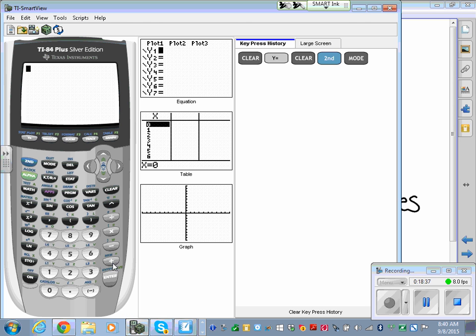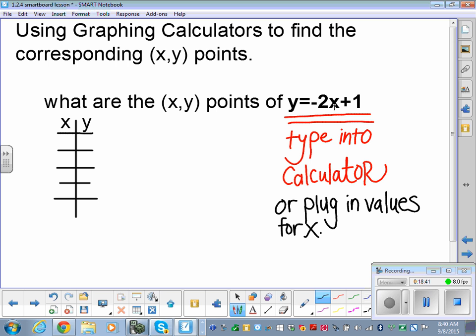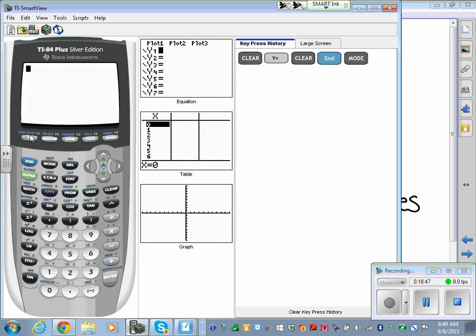So here's my graphing calculator. Now the function was y is equal to -2x plus 1. That happens to be our function right here. -2x plus 1. So I pull up my graphing calculator. Now up here, notice there's a y equals key. That's where you go to type in a function. So you're going to hit the y equals key. And I'm in a window that looks like this. Is everybody there? Okay, so now you type in.